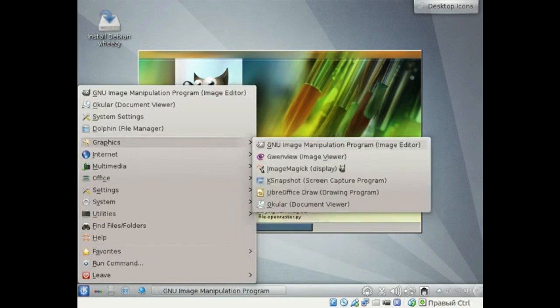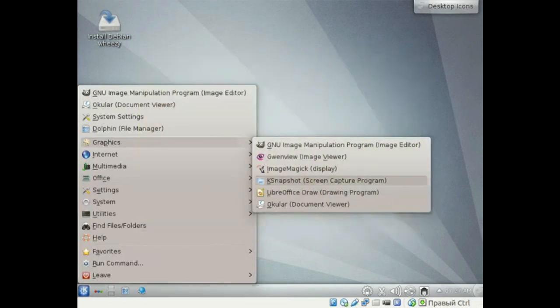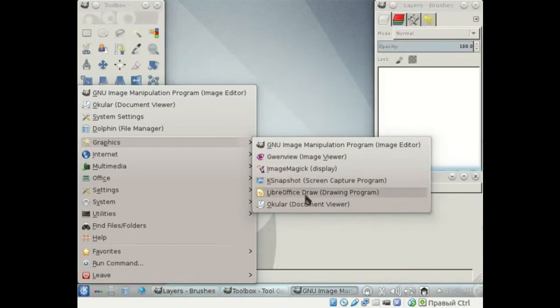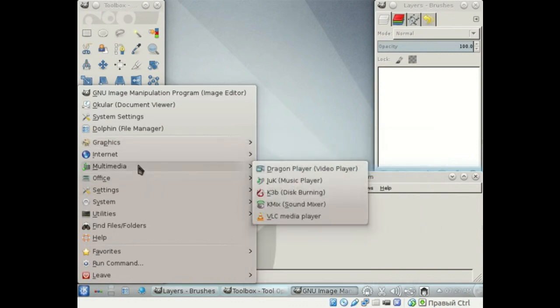So, then view the images. Magic, not shot, is a very cool thing for taking photos, much better than what is used in GNOME Unity. So here is a part of the LibreOffice multimedia module, Dragon Player and Volley, the most important thing is that they stuffed it in. Well done. So Dragon Player is with us.